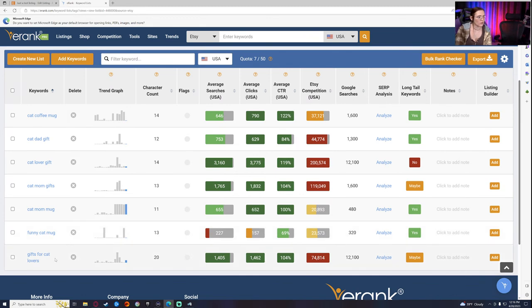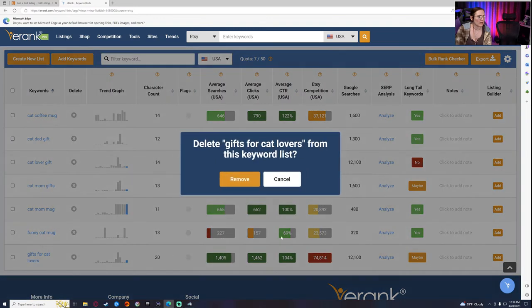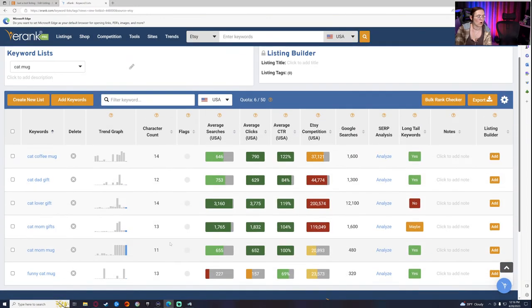And gifts for cat lovers. We already have cat lover gift, so I'm going to go ahead and get rid of this one because we're already going to essentially have that term. So now, you know, we are going to be able to get most of these terms at least broad matched into our title. So what I'm going to do now is just kind of start trying to craft my title in a way that feels like a fun little sentence, right?